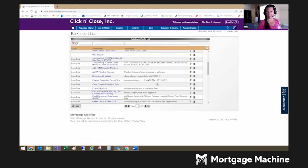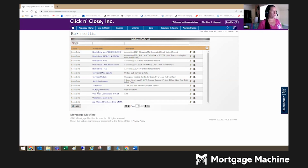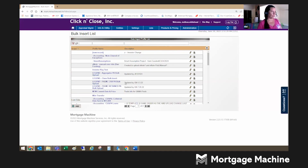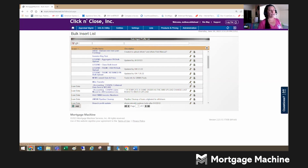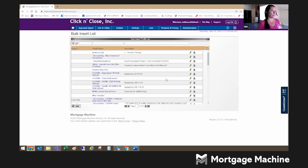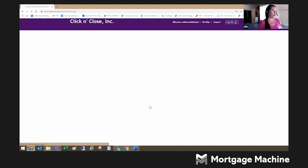Sometimes the accounting department would use one for wire transfers, and the wires, let's see here. Here we go. I just saw it right here. Wire transfers. They've got the wire key reference, transfer amount, sent date, received date, canceled date, everything that they would need to load into the system to track a wire. And then I was going to show you for servicing for my area.